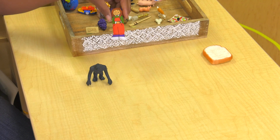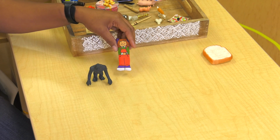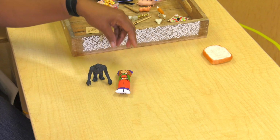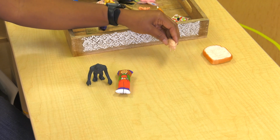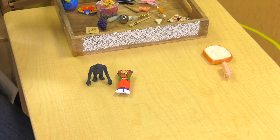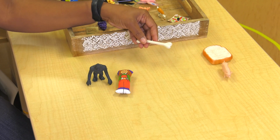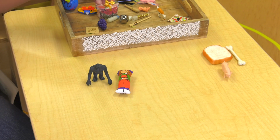What about girl? Does girl have the g sound? That's right. Girl has the g sound. What about pig? Does pig have the g sound? No, it's gonna go over here in this pal. What about bone? Does bone have that g sound? No, that's right. So it's gonna go over here in our not g pal.